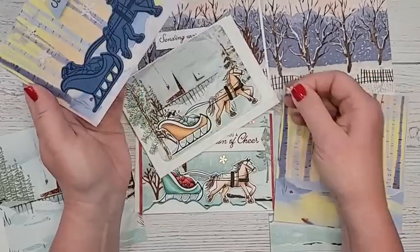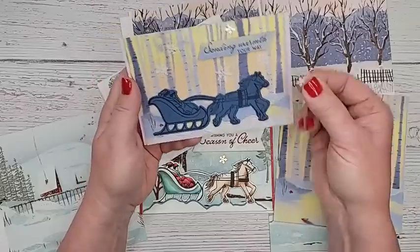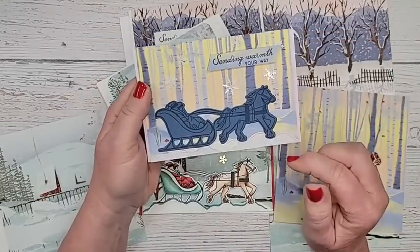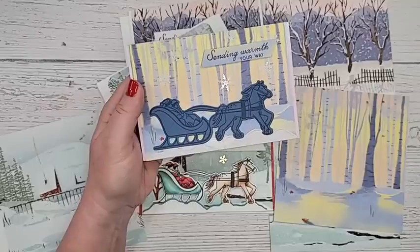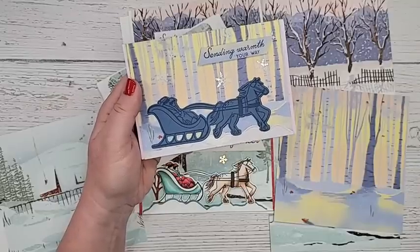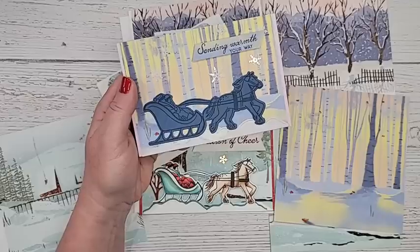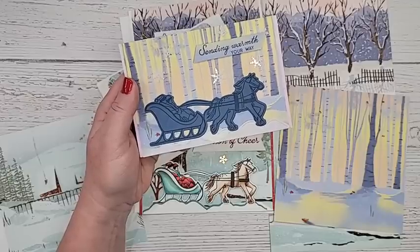It's always a good thing, you know, to check with your post office. I don't want you to get in trouble or have postage due, but from my experience, no, I have not had to add extra. Let's see.